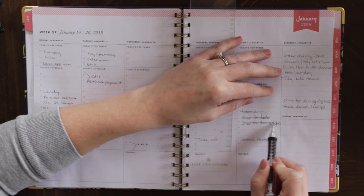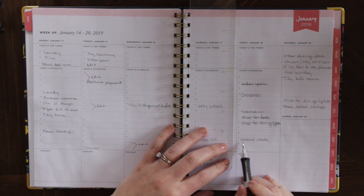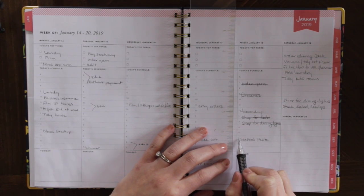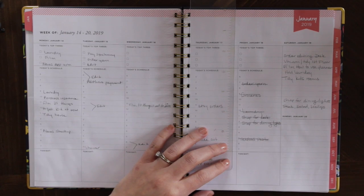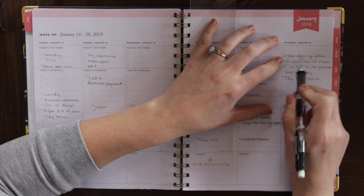I will cross it off because I did try. So at least I tried. And then last night we did have seafood pasta. I did cook that, so I'm going to go ahead and cross that off. So here we are on Saturday. I have here: order editing desk.